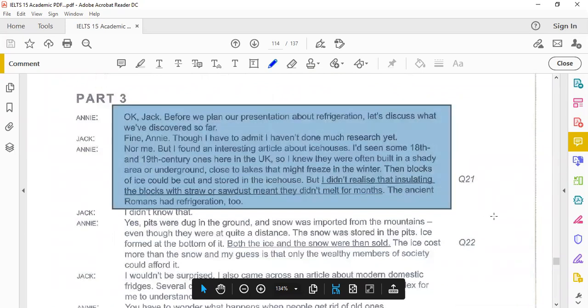This is the audio script that you will listen to while doing your test in Part 3 of your listening test in the IELTS. Part 3 begins. Annie and Jack, two students, are talking about refrigerators, refrigeration, and the transportation of things which are refrigerated and need to reach distant places fresh.